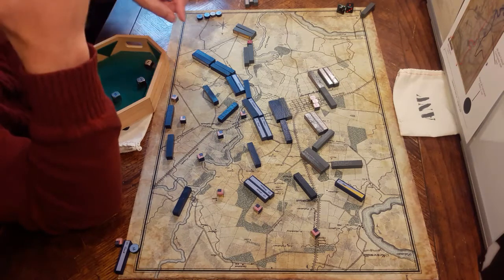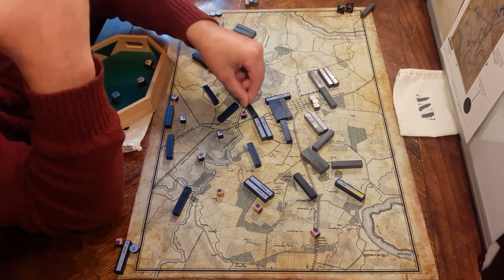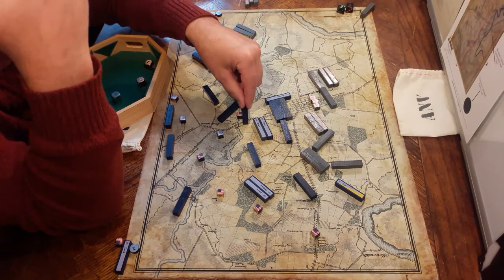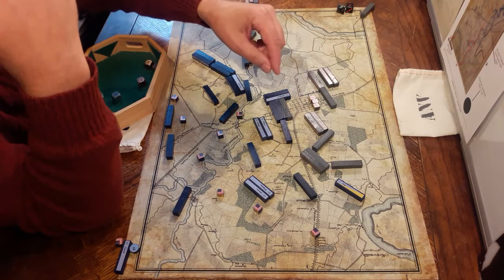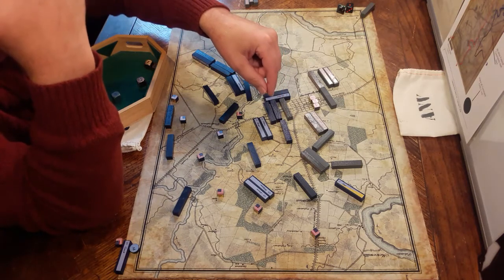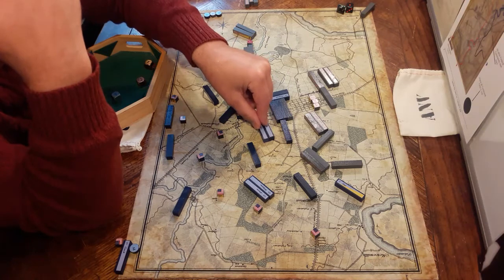9th Corps. 9th Corps comes alive. Rodman's going to flank. Scammon's, what do you do with Scammon? He's going to fire right up behind Rodman. And Wilcox. They're going to stay right there.